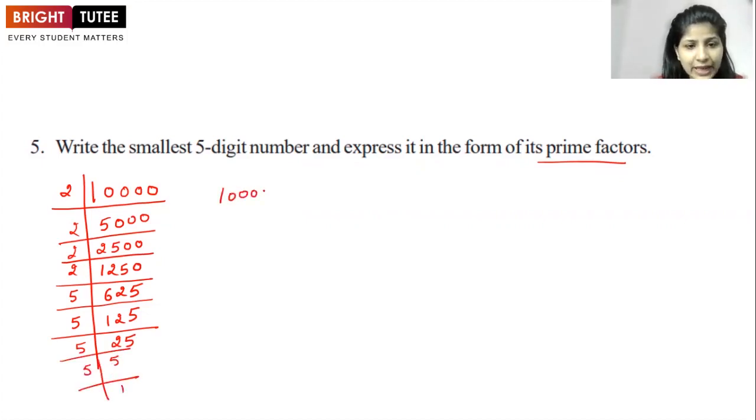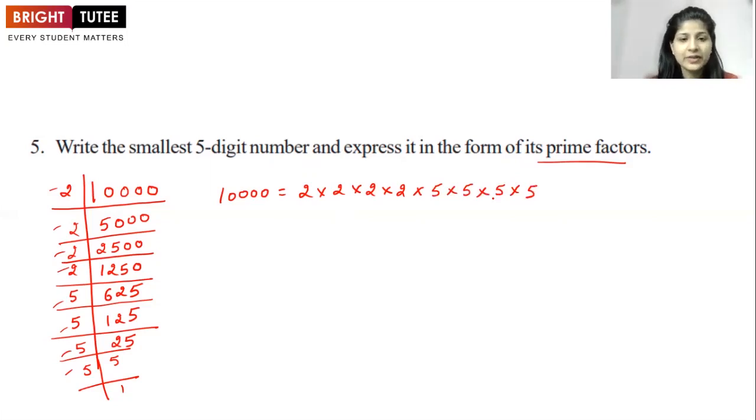So this can be written as, see how many times 2 we have: 1, 2, 3, 4, 4 times 2. So 2 into 2 into 2 into 2, and 5 is also coming 4 times. So 5 into 5 into 5 into 5. So these are the prime factors in which 10,000 can be expressed, that is 2 and 5. Moving to the next question now.